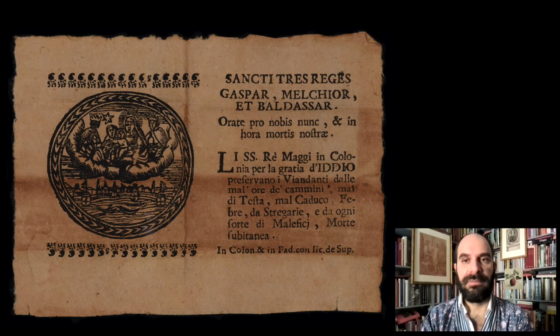And it was always believed that one of the three kings, Baldassar, was from Africa. The little text says that the three kings should pray for us now and in the hour of our death. And then in Italian, it adds that the three magi of Cologne, for the grace of God, would preserve travelers from the bad hours of travel, headaches, epilepsy, fever, witchcraft, and any sort of malefice and sudden death.